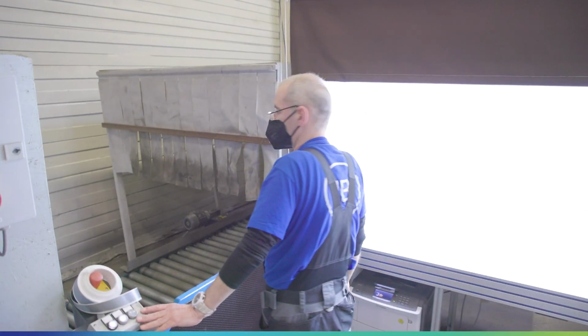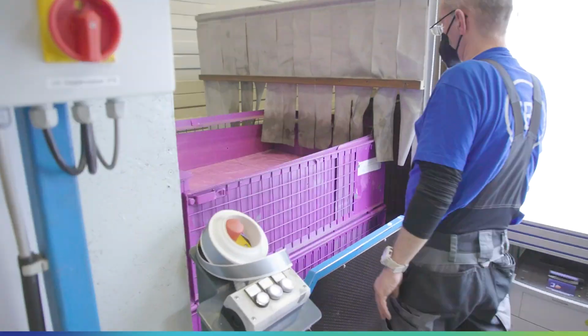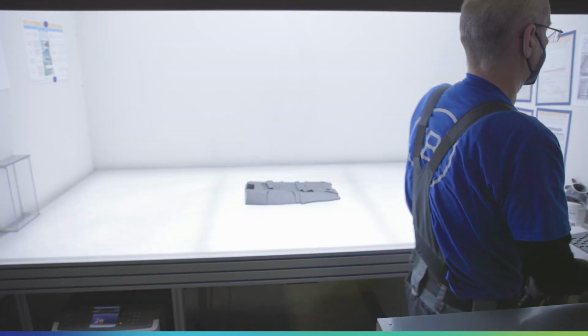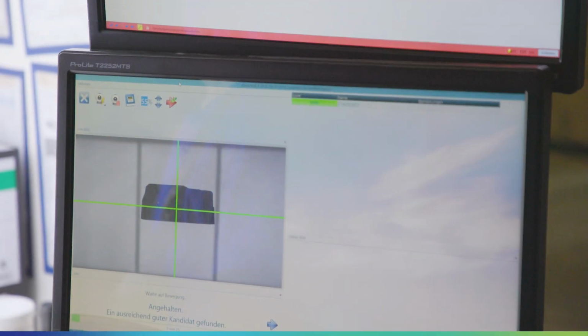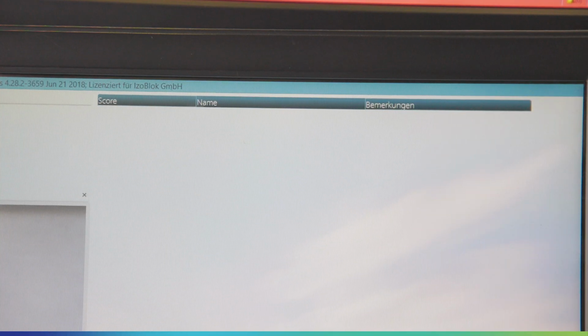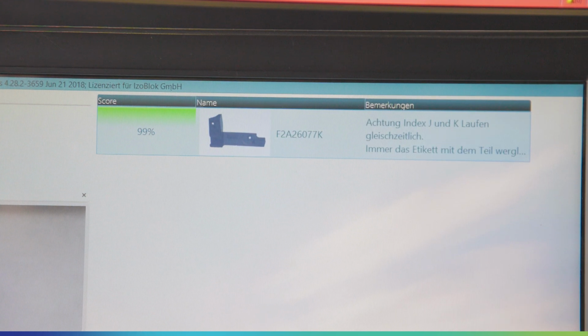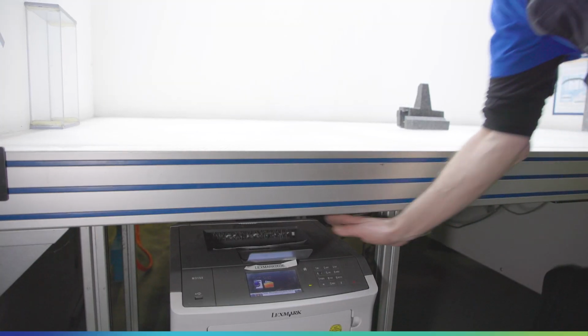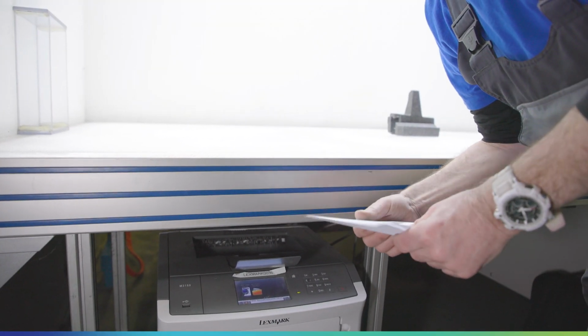in the automotive sector. The employee removes the part from the goods carrier and places it under the camera. Smart Klaus compares the visual characteristics to the database. If there is a close enough match, the result is displayed after a few seconds. The employee can then initiate the inventory entry and print the label.